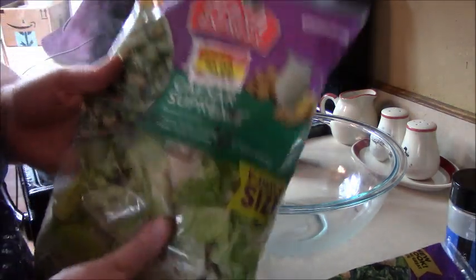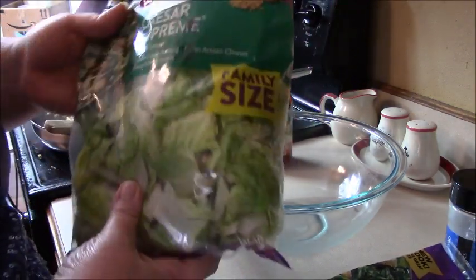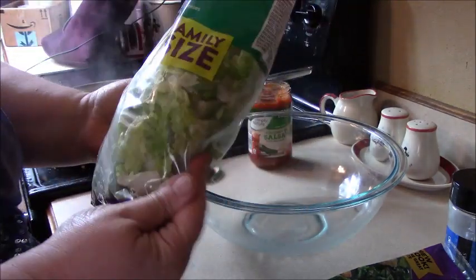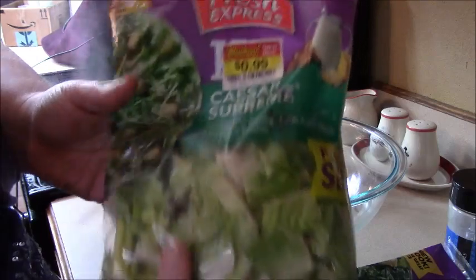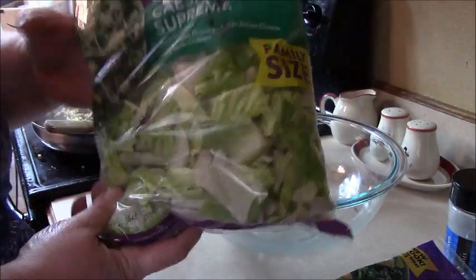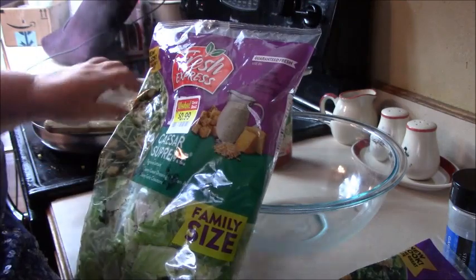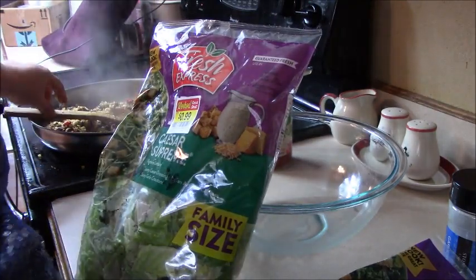I found this salad kit at Kroger yesterday on the markdown aisle. These salads at Kroger are about $2.50 to $3 a bag, but as you can see, I got a great deal, 99 cents. Since this probably would not be enough, we're going to focus mainly on the salad with that side of this.